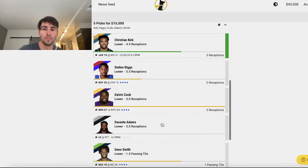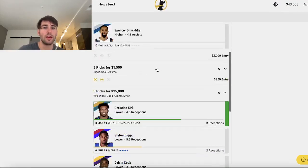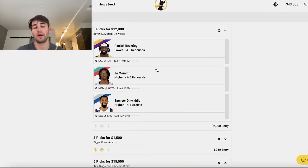Hopefully we can continue, we've been running kind of hot on Underdog Fantasy. So hopefully we can keep it going and keep running up this account. 3-pick entry to turn $2,000 into $12K. Let me know if you tail. Let me know if you like it. Again, I don't control if sportsbooks move lines. I'm giving out good plays with an edge.